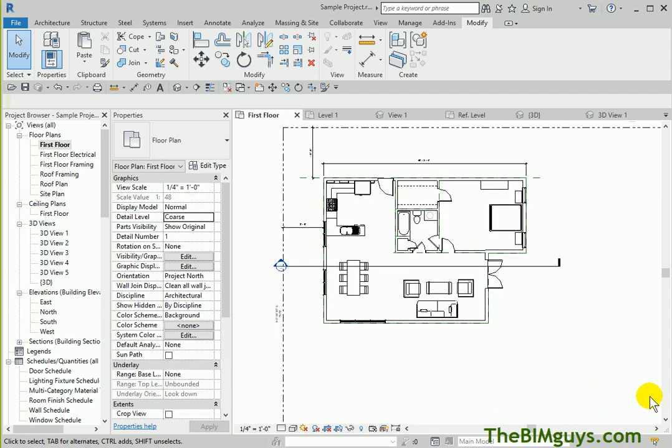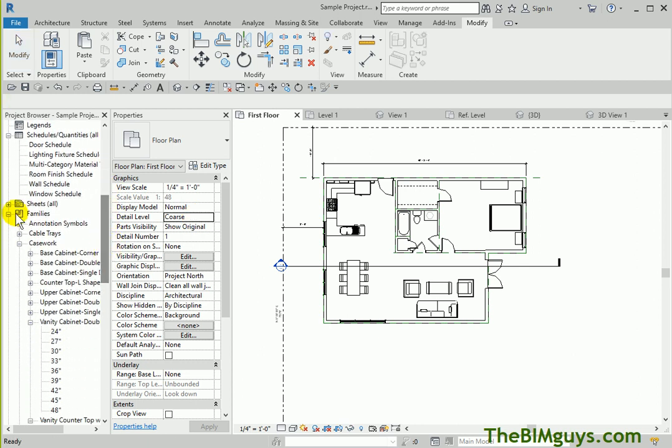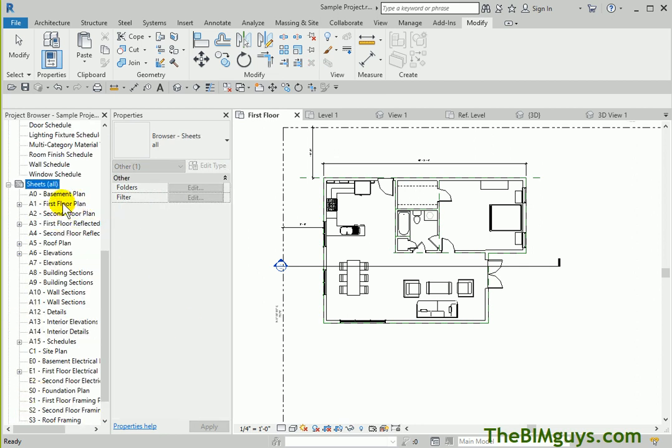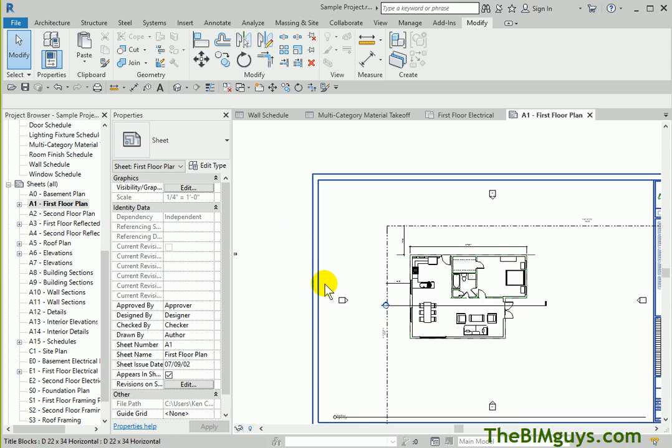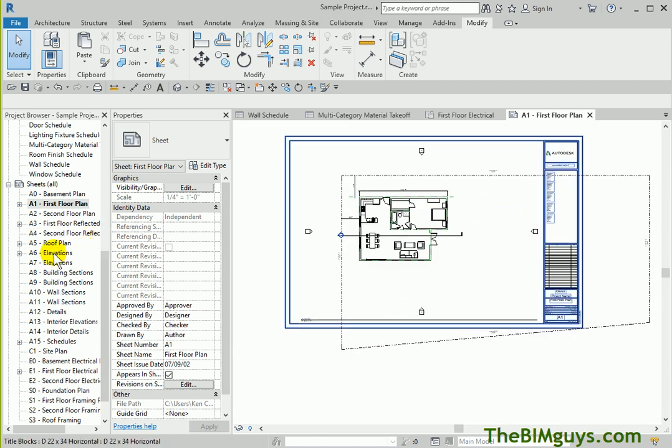Let's go back here. Now, we've got all this stuff in, and let's say we want to put what we have. Okay, so we're going to cruise on down to our sheets. And being that we've preset some of the stuff up, which is nice because you can do it with a template in Revit, if I go to my first floor plan, you'll notice that there's the first floor plan sitting on the sheet. Now, we can turn off and crop the regions just like anything else.